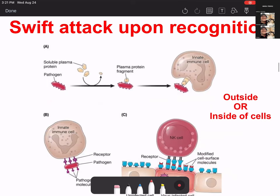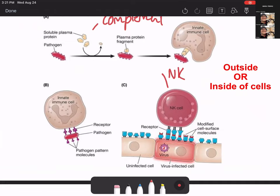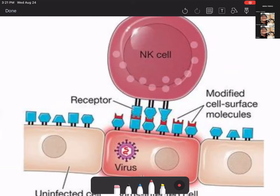So, I think this is red, but it's kind of just what we've been talking about. This right here is complement, for example, attacking. Complement not only can drill holes in bad stuff, it can also lead its target to get eaten by other things. Here is more of the path of an NK cell. NK cells have, like I said, sort of a lock and key on the most common type of tissues.